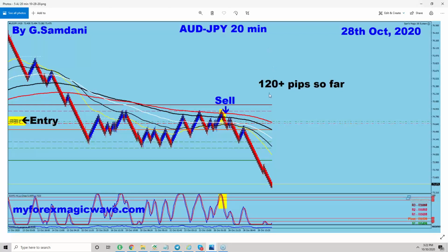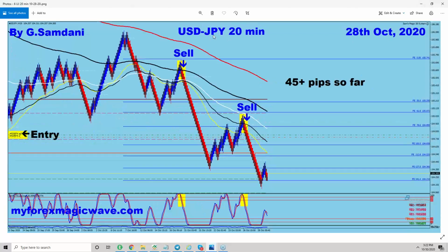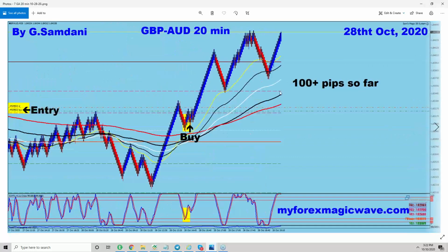So Aussie yen, 20-minute chart, 120 pip to the downside, drop here, right? And on the 28th, USD yen also dropped. This was my entry last week, and then this is the current one right there, sell entry here. You can see that every trade, the setup is the same. Blue candles and then a couple of red candles. I open the trade here while this indicator is all the way up and this yellow line is below the black. So all 4 conditions met. Same thing here: indicator all the way down, yellow is above the black, the blue candle turns into red, and I open the trade, gone.